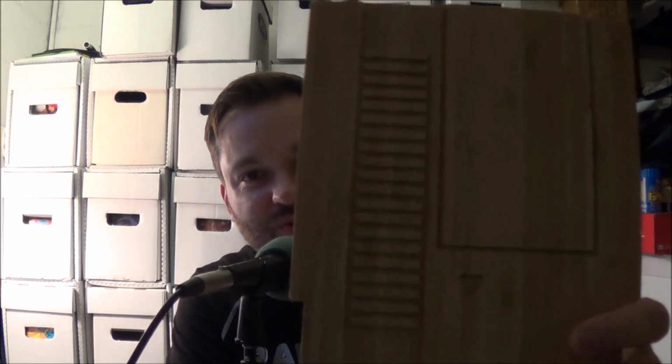That's pretty neat. The cutting board is actually in the design of an old NES cartridge, so that's really cool. It's a little cutting board in that design. So that's really cool. It's something you can have in your house, if you're into video games and things like that, to show your geek on.